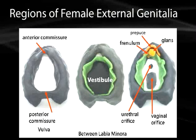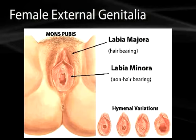Inside of this we have the labia minora, which will define the area between the labia minora, known as the vestibule. And inside the vestibule we have two openings, a urethral opening which is more anterior, and a vaginal opening which is more posterior. Coming from the labia minora is going to be a frenulum which will reach towards the glans clitoris. Over top of that there's another frenulum which will connect the labia minora to the prepuce, or the foreskin of the female. Oftentimes the prepuce will cover over the glans, making sensory stimulation of the glans more difficult in the female than it is in the male.